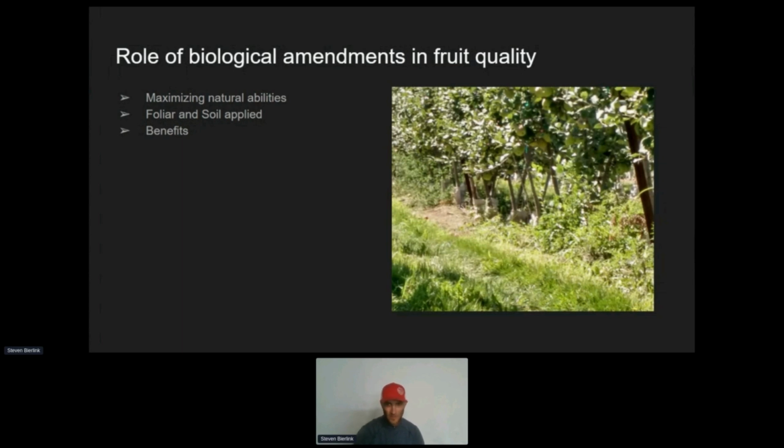We saw some other pictures of dirty tree rows, or what we would call dirty tree rows. And I really like the comment, what's a weed?